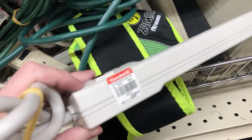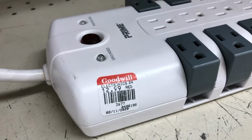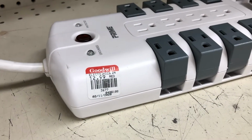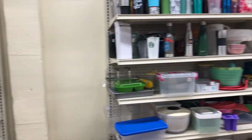Power strips are super useful. I think they price them a little bit high here. $13, I'm pretty sure that's around that price new. All sorts of glassware, water bottles, and other kitchen items.